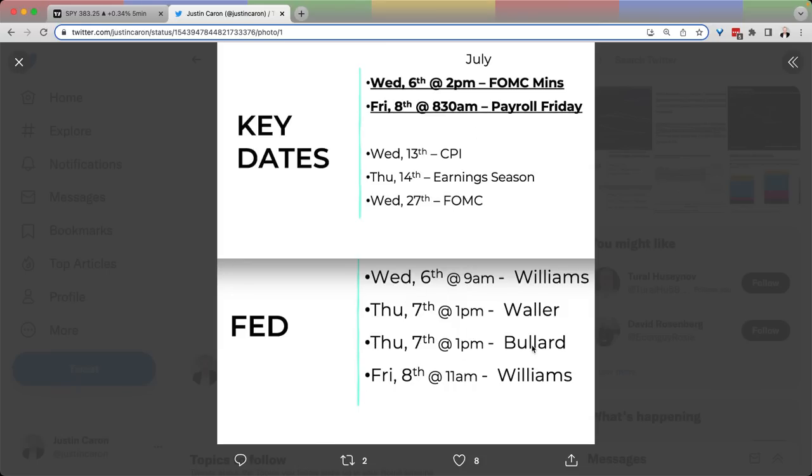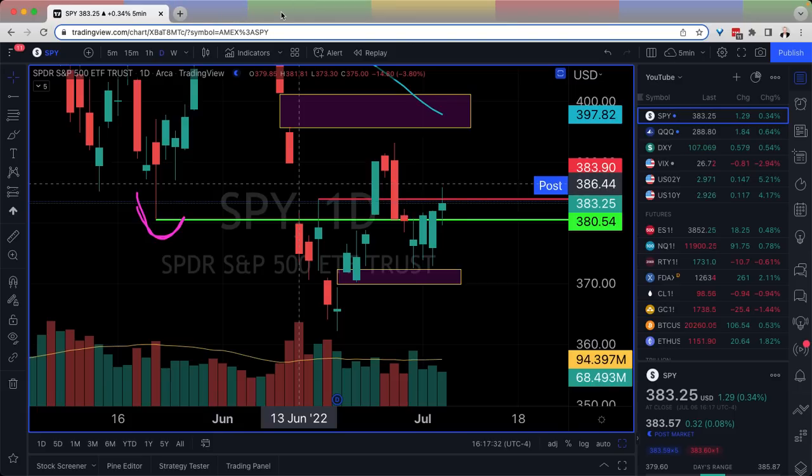we've got Waller and Bullard, who are hawks. So the Fed meeting minutes tell us what happened almost a month ago. The Fed dot plot is revised as of today. So old data is good, but new data is better. So I'll be paying particular attention to what Waller and Bullard have to say tomorrow when they speak together at 1 p.m. All right, having a look at a couple charts here now.